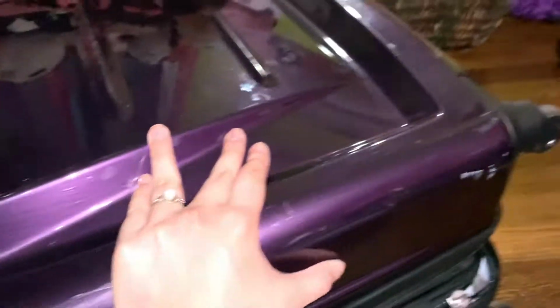Alright guys, I'm back on my phone because my camera's in my suitcase, so I'm sorry the lighting's really bad. The lighting's just really weird in my room. So I have all three suitcases packed. Let me show you. I have my carry-on, my medium-sized one, and then my really, really large one.